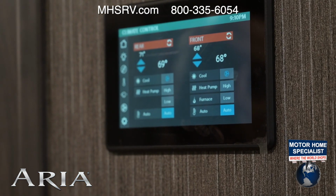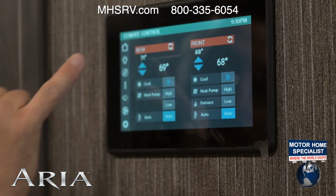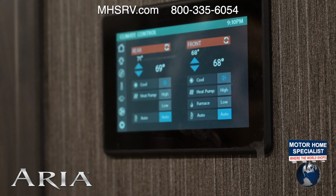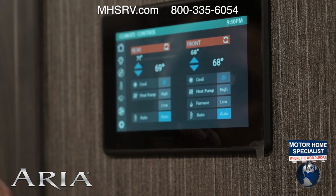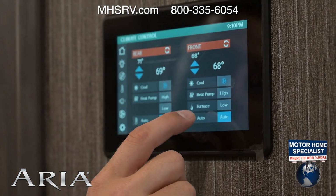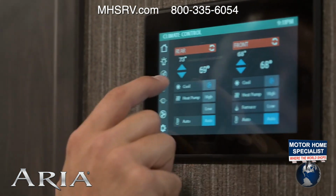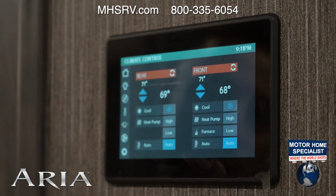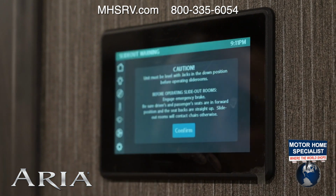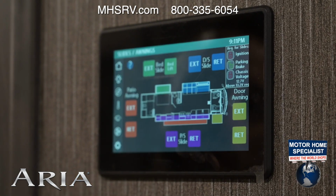Moving on, you got your climate control, front AC, rear AC. Again, we have heat pumps on front and rear. A lot of competitors will just do the front or the rear heat pump. Again, dual 15s, and you can put them on auto. You've got the temperature selection here. Shows you the temperature of the front and rear. Slide out controls are done through here.